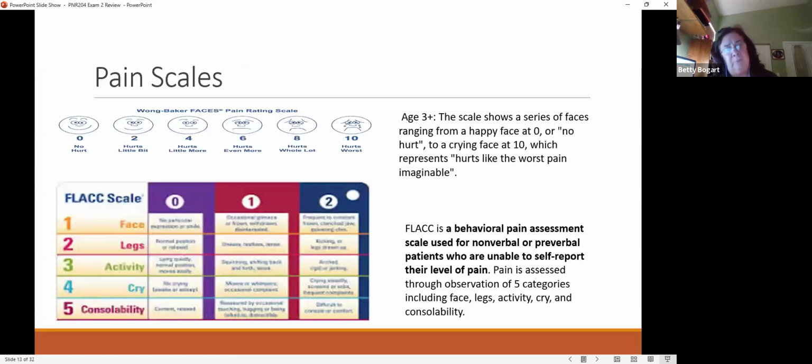Pain scales are very important. You're going to see them scattered throughout all the exams, HESI, and absolutely your NCLEX. The two big ones in pediatrics are FLACC and the FACES. Now, FLACC is for young children less than 3 years old and nonverbal children. It could be an 18-year-old cerebral palsy child who's nonverbal and can't talk. You would use a FLACC scale along with an infant.